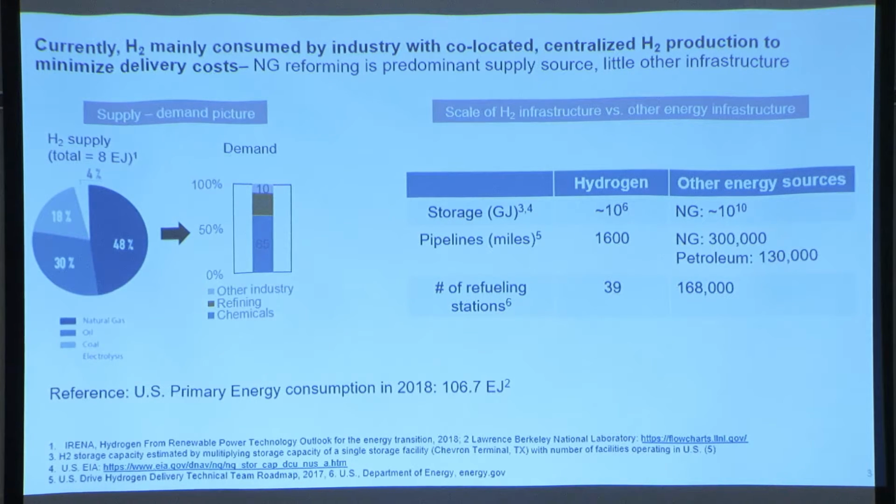Number of refueling stations, and these numbers are for the US. There are 39 in the US and 100 in Japan, and 168,000 refueling stations for other energy sources. These are basically gas stations. So there is a huge scale difference here that we are talking about.